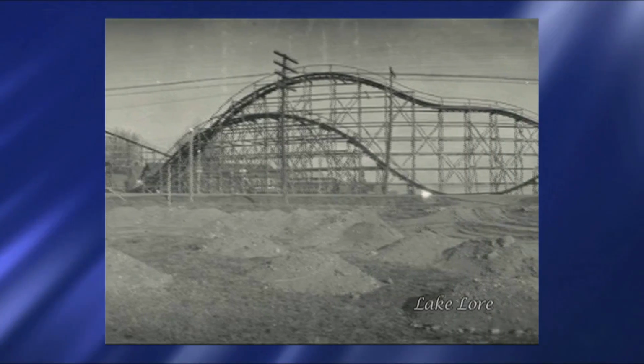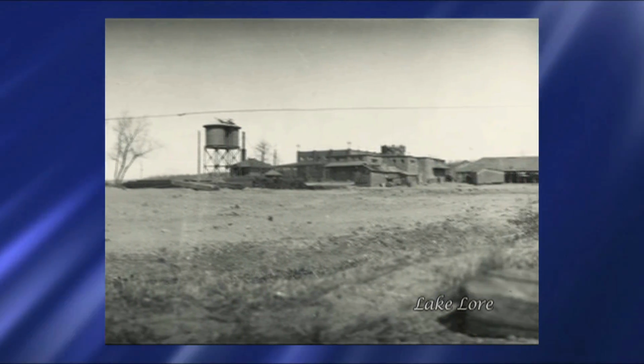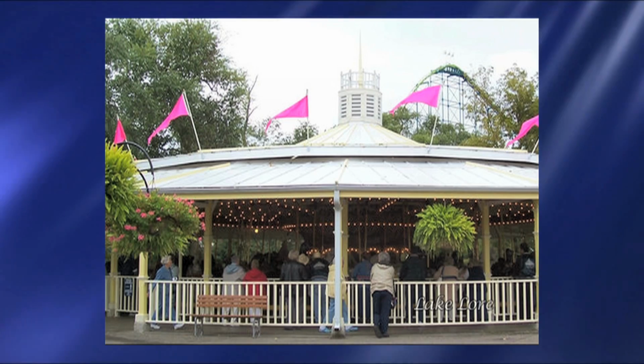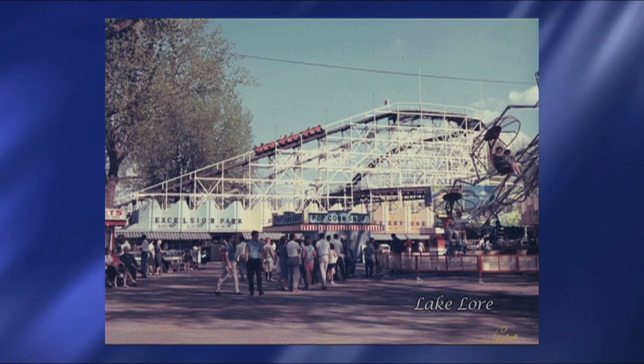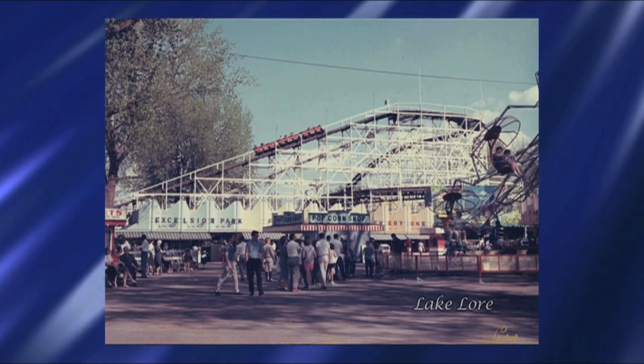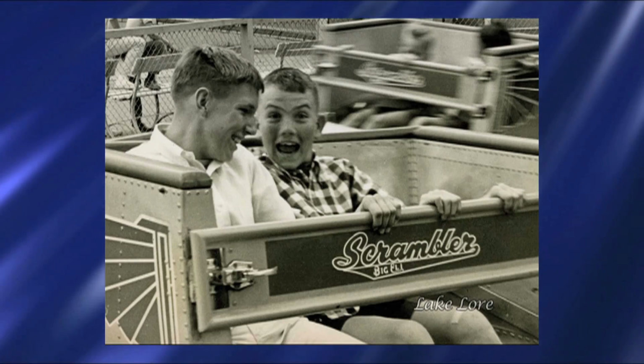The original site now consists of condominiums, Maynard's Restaurant, and the Bayside Grill. The carousel has been preserved and is still in operation at Valley Fair in Shakopee. While the Excelsior Amusement Park remains a thing of the past, it has still captivated the hearts and minds of Lake area residents for generations.